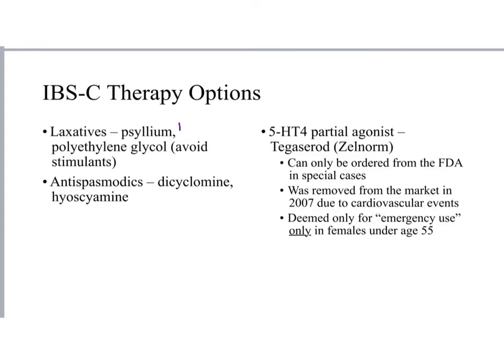If you choose to add laxatives for a patient experiencing constipation with IBS, you can use psyllium, which is Metamucil, polyethylene glycol, or PEG products. You do want to avoid stimulants like bisacodyl. You may add antispasmodics like dicyclomine or hyoscyamine. These can be in conjunction with laxatives or as single therapy.